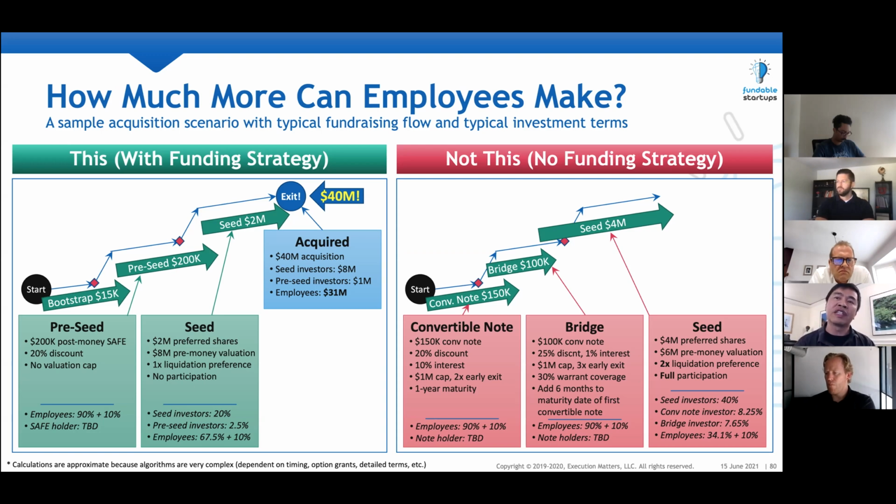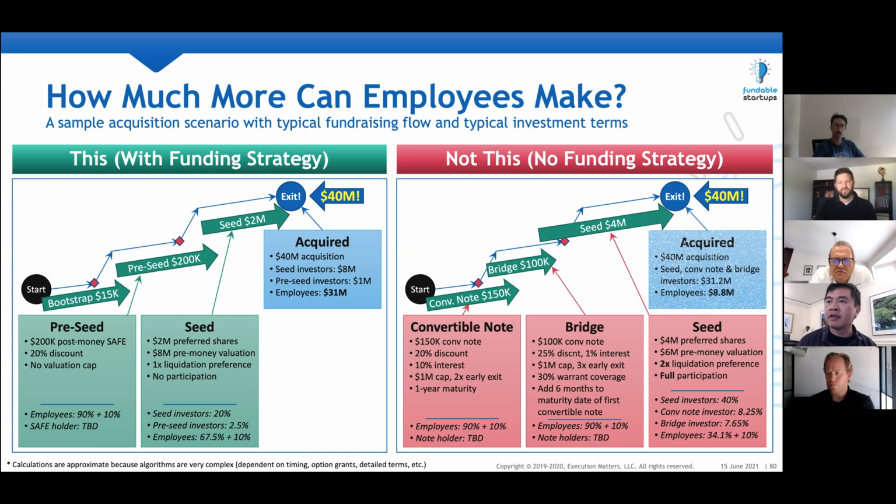That convertible note does not get you to the second inflection point. It gets you past the first one, but not past the second one. So you run out of money and you have to get a bridge loan, which is the equivalent of payday advance loan sharks. In the startup space, that bridge loan usually does not come with very good terms. Then you finally raise the seed round, and it's a little bit more than you needed to be able to get to the exit. You have the same $40 million acquisition.